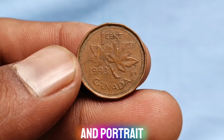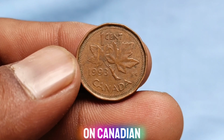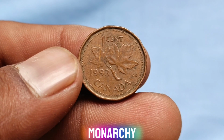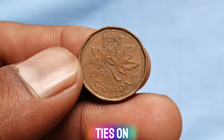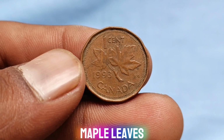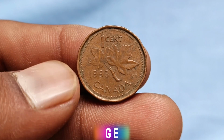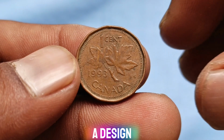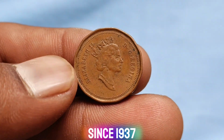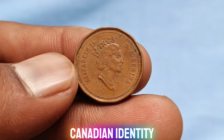This inscription and portrait style were used on Canadian coins throughout her long reign and reflect Canada's constitutional monarchy and Commonwealth ties. On the reverse, the coin features the classic motif of two maple leaves on a twig, designed by G.E. Kruger Gray, a design that had been in continuous use for pennies since 1937 and symbolizes Canadian identity and heritage.